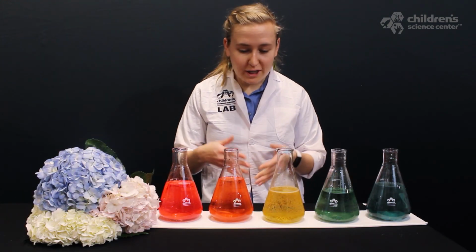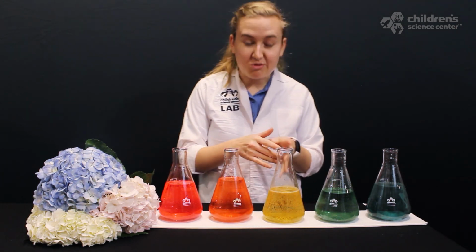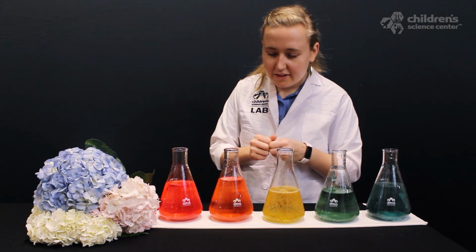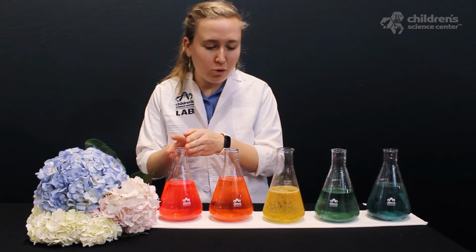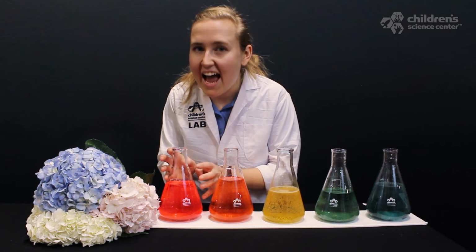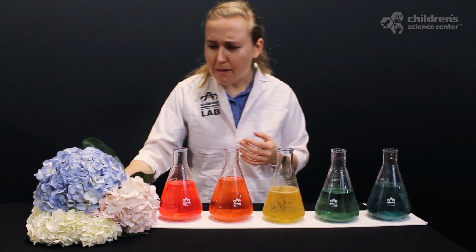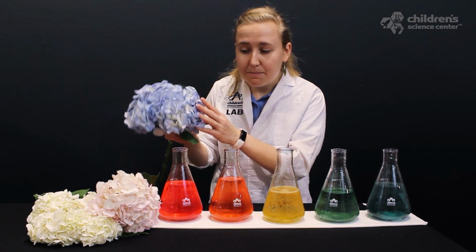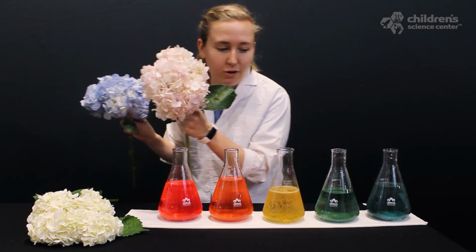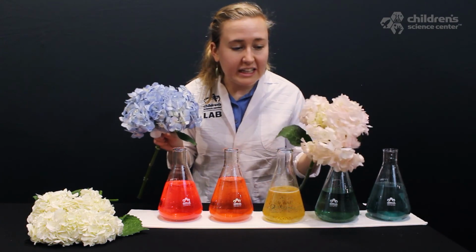All right, so now you can really see the differences here, right? So this one is really in the middle, right? Maybe it's a 6 on the pH scale. Then we have our 5 and our 4. So we found the different ingredients that were slightly acidic, but not as acidic as our vinegar. Now thinking back to our flowers, remember this blue flower has a pH of 4, so it matches with the red, while the pink flower has a pH of about 7, which means it matches with the green over here.